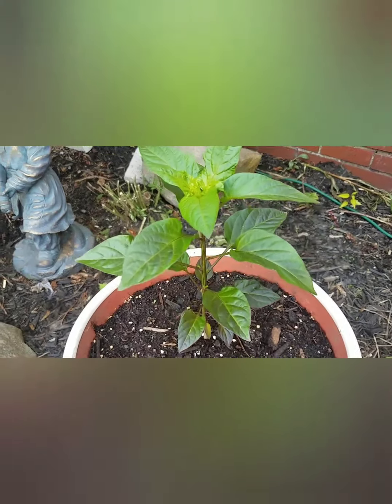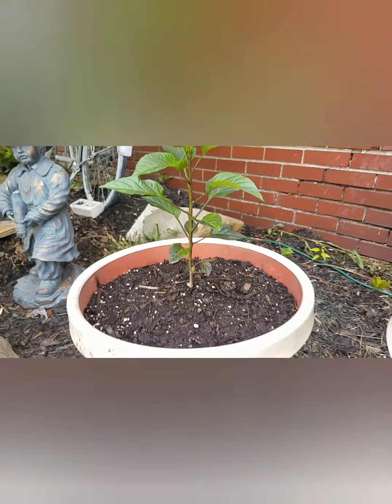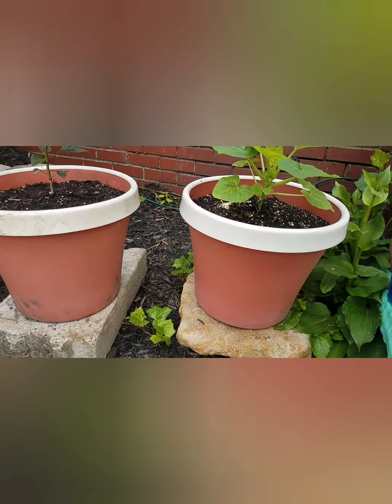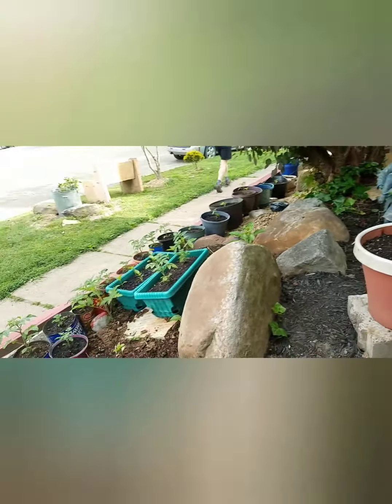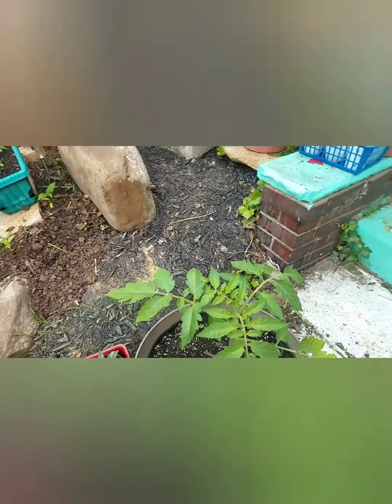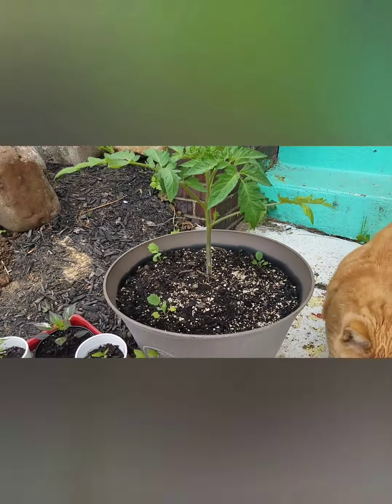And then we have a pepper, and I believe that is a jigsaw pepper. They're very, very hot. I probably won't be eating those. Let's see what's next. We have a tomato. I don't know what kind of tomato that is. Again, it's going to be a surprise.